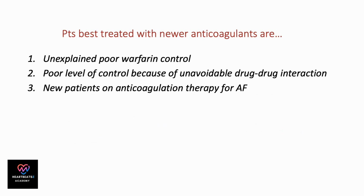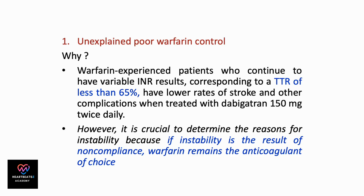Patients best treated with newer anticoagulants include those with poor warfarin control, unavoidable drug interactions, and new patients on anticoagulation therapy for atrial fibrillation. For patients with variable INR results, dabigatran offers lower rates of stroke and complications, but non-compliance must be ruled out first.